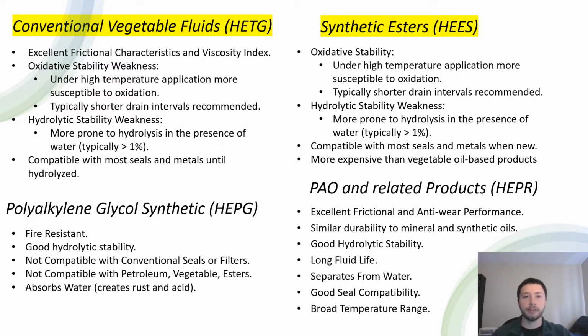Meanwhile, the PAOs have excellent frictional and anti-wear performance. They have similar durability when it comes to mineral and synthetic oils, and good hydrolytic stability. They also tend to have a longer fluid life, meaning longer drain intervals, good demulsibility characteristics, meaning they separate from water, good seal compatibility, and a broad temperature range.